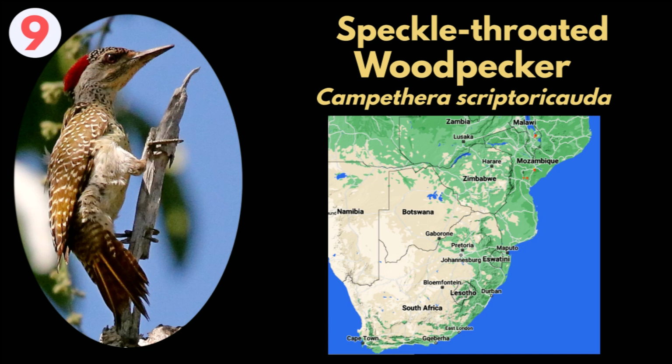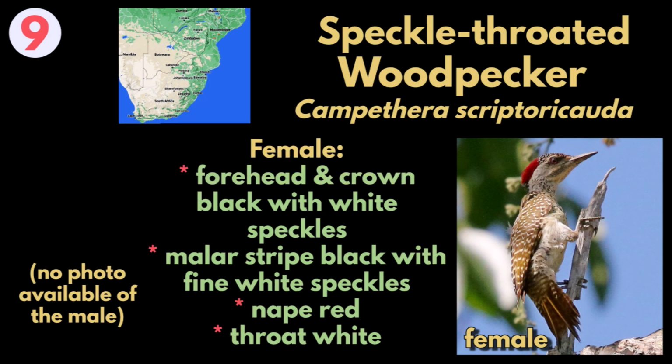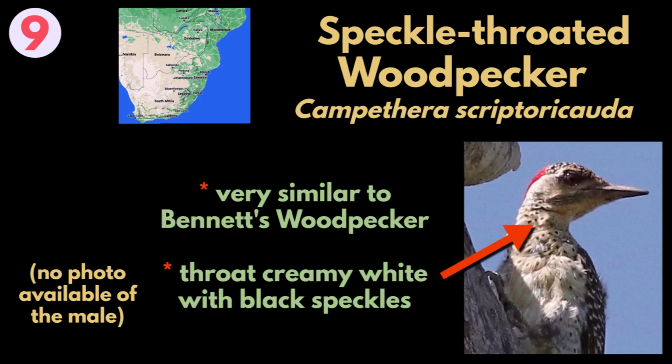And last and not least, the speckle-throated woodpecker and its very tiny distribution in Mozambique, where I photographed it. The male's forehead and crown and nape are red, the malar stripe is red, and the black marks are sometimes found behind the eye. The female, the forehead and the crown is black with teeny white speckles. The malar stripe is black with fine white speckles. The nape is red and the throat is white. They are very similar to Bennetts woodpeckers and are sometimes even considered a race of the Bennetts. The throat is creamy white with black speckles, as can be seen on this photo.